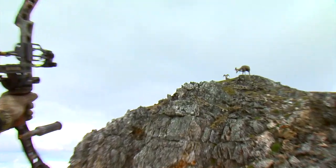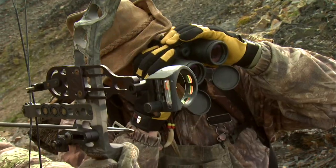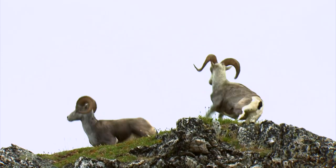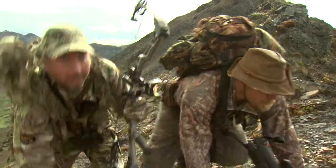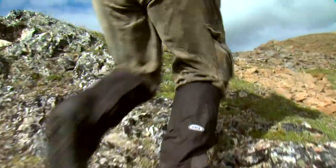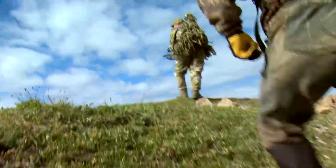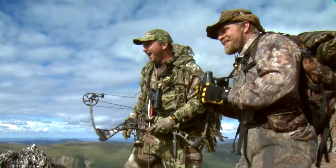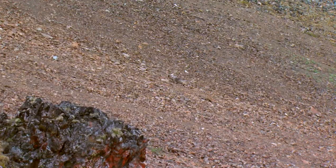Yards down, 40 yards, one on the right. There they go, right there. I got him, man. Hey, he's going down right there, man. See? Yes! Right in the pocket, man. There he goes. Oh. We did it, Chad.